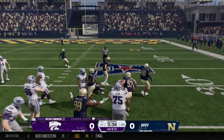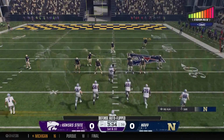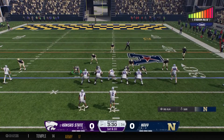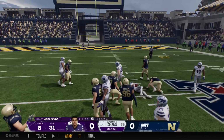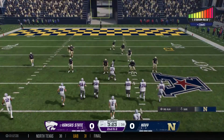Gets it past the marker. Really good job by everybody there. Well blocked, good run, and a first down. Here's this offense with a fresh set of downs. Caught over the middle. It's Brown. Nice gain on that play, but leaves it a little short of the first down.